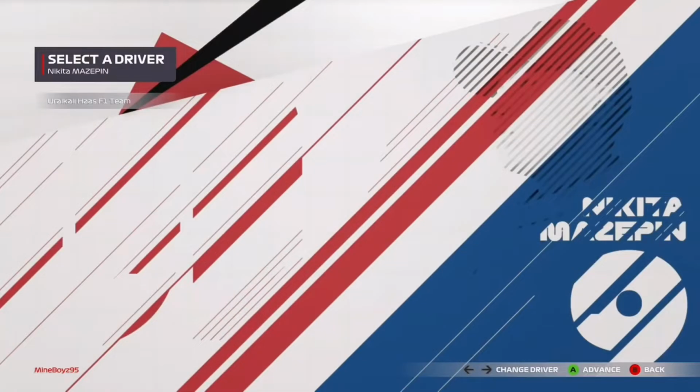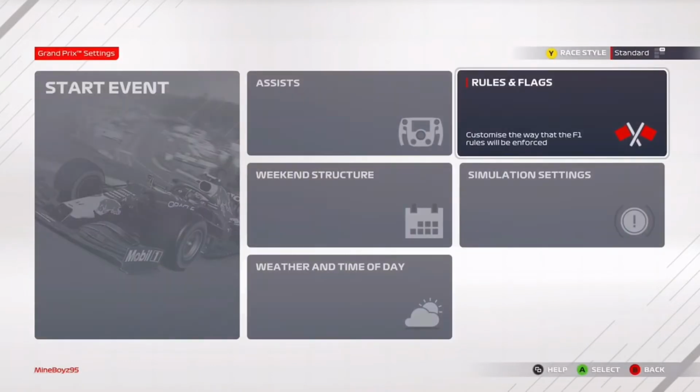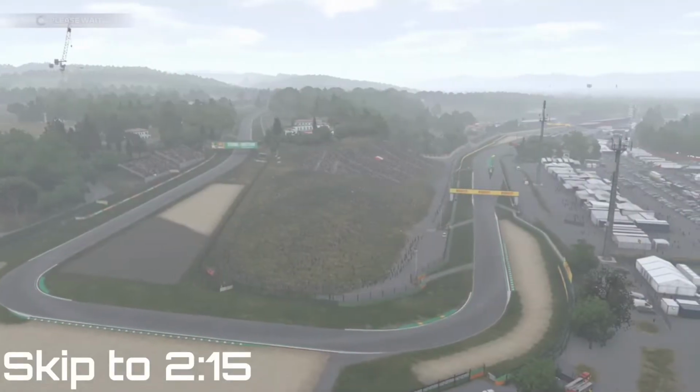So we're going to try and get disqualified as fast as we can, but you know, we can't just reverse off the line because that would make the whole thing boring. So I'm going to try and do it with corner cutting and crashing into the drivers and such.